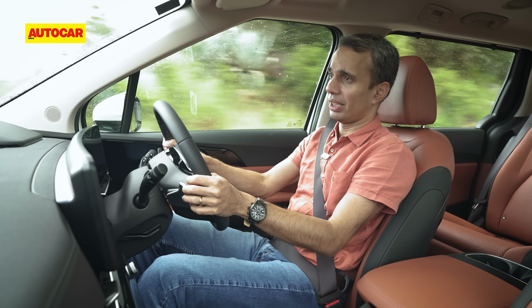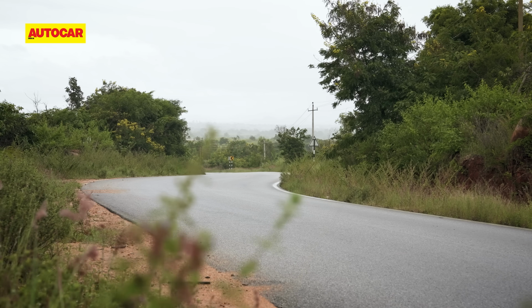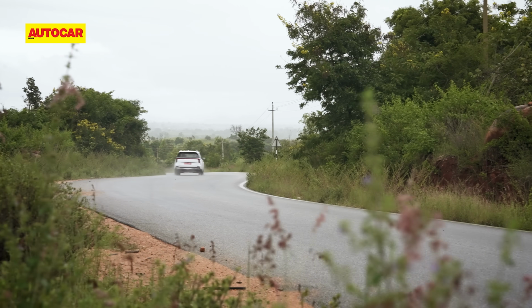The only thing you'll have to watch out for, of course, is the big dimensions of the car. And at higher speeds and into slight corners like we are right now, it does weigh up, so it does give you a degree of confidence.